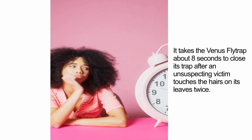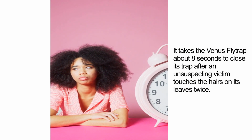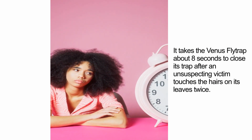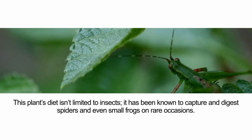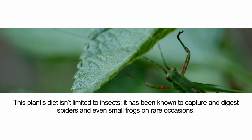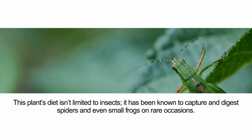It takes the Venus flytrap about 8 seconds to close its trap after an unsuspecting victim touches the hairs on its leaves twice. This plant's diet isn't limited to insects. It has been known to capture and digest spiders and even small frogs on rare occasions.